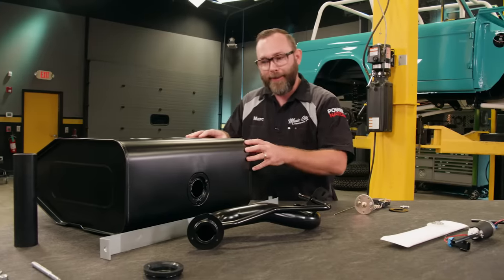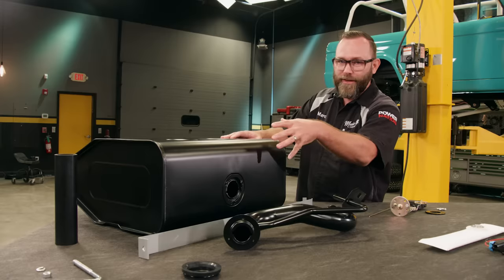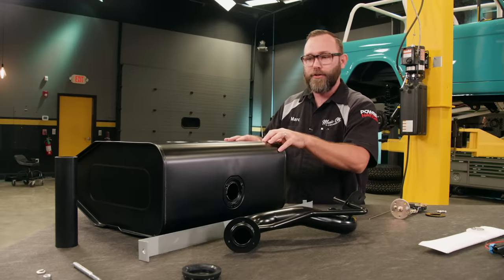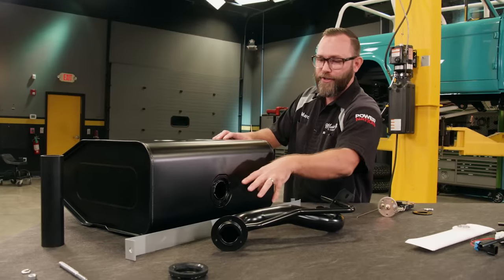Let's start with the tank. This is an OE style main fuel tank for an early Bronco. Not only this would be silver, but we did get it powder coated black for no other reason other than we just wanted it to kind of disappear under the truck. And then everything else to get that installed, like the filler neck and the strap.